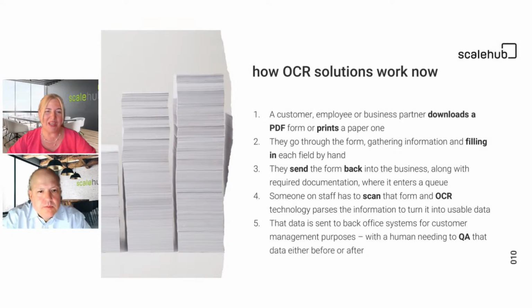So what happens today, and some of you here in the audience, you know a lot more probably than I do, but I've spent around 20 years or more in this industry now. And in general, what does happen? So somebody who is a recipient of the form downloads it or completes it as a PDF form, may have to print it because it has to be signed or completes it handwritten.